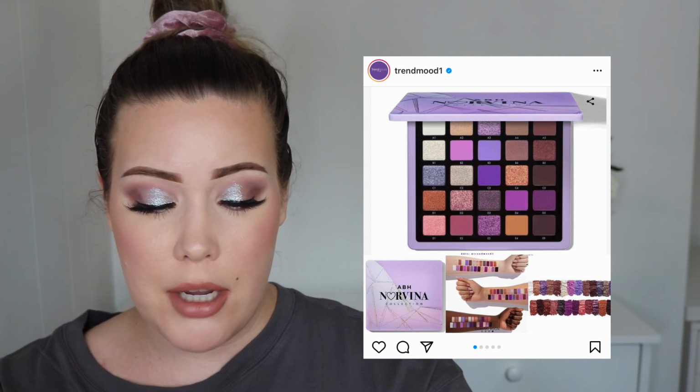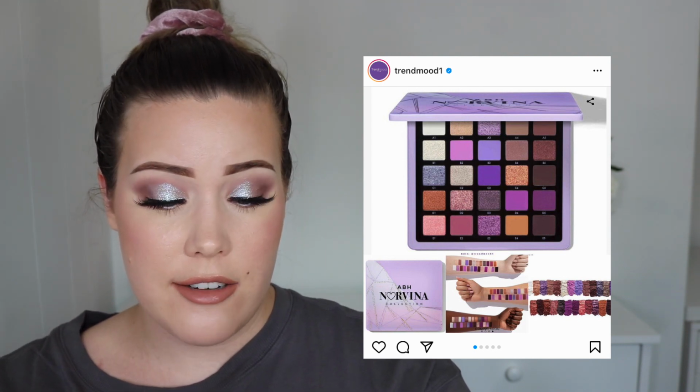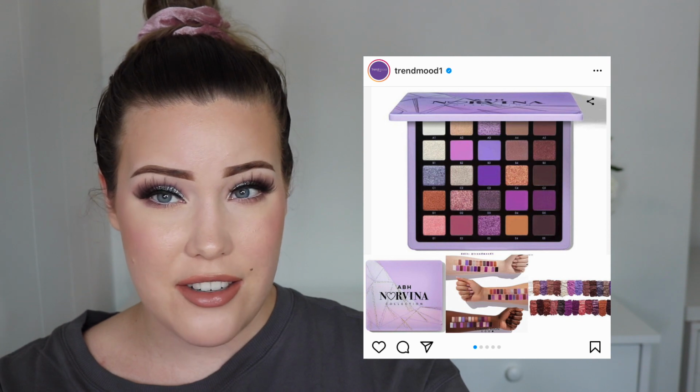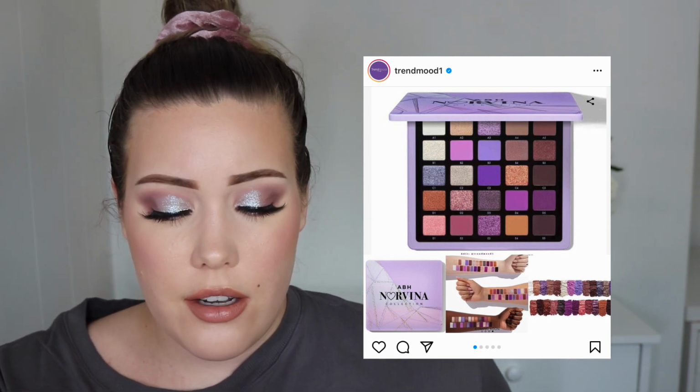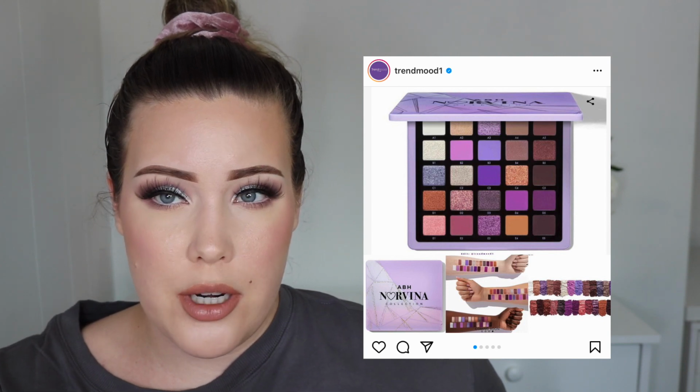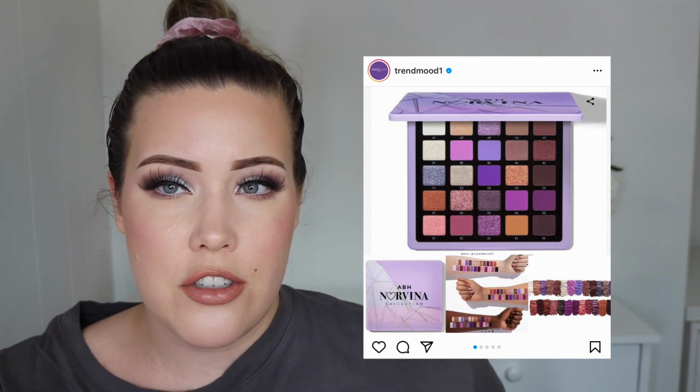Like, these are big boys. They're 25 pans and they're $60. I think in the US they're $60. So that's, I don't even know how much in Canadian dollars. So I just feel like for something that's pretty basic, why don't they do something super cool that's a little bit different?